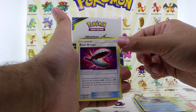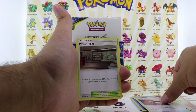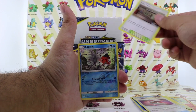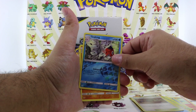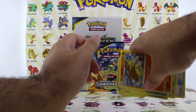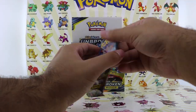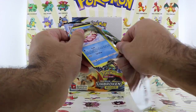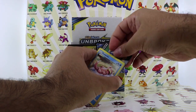Frogadier, Beastbringer. That looks cool. Power Plant, trainer card. We got a Seeking reverse holo, and a Sandslash non-holo rare. Next pack. So far, we're not getting anything.